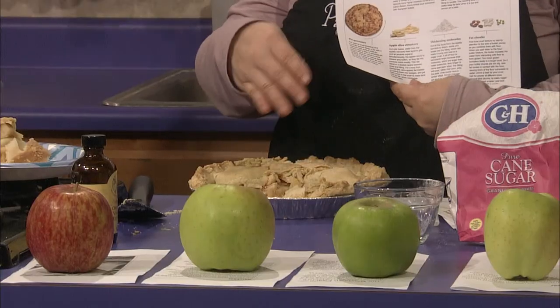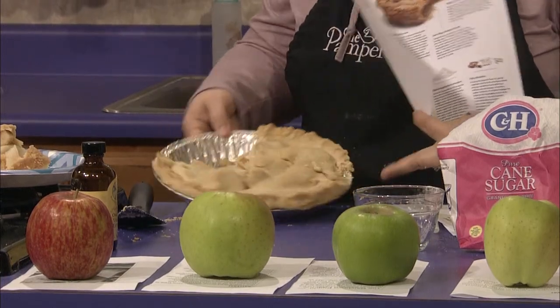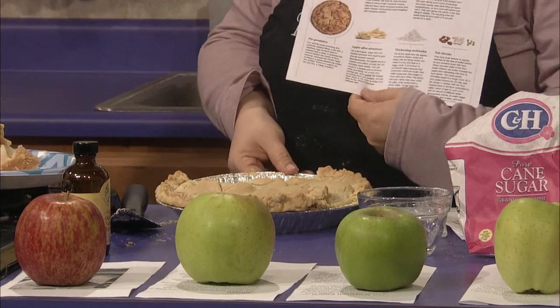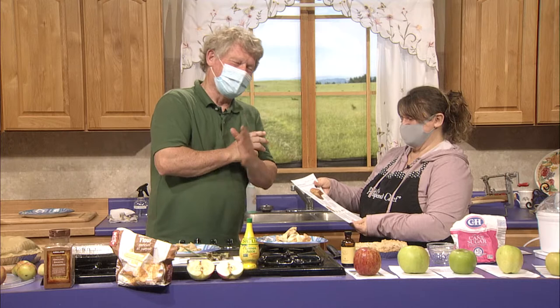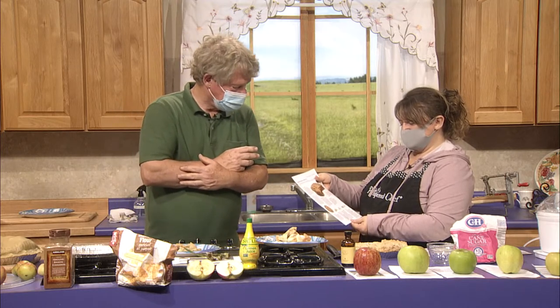And so if you cut it too soon, before it has time to cool and thicken, then you'll have lots of juice, and nobody likes soggy crust, do they? No. Here, we'll go like this. That's a little bit easier. Okay, do you like soggy crust? No. Okay. It depends. With ice cream on it, it's pretty good. Right. Okay, and we talked about the slice structure.